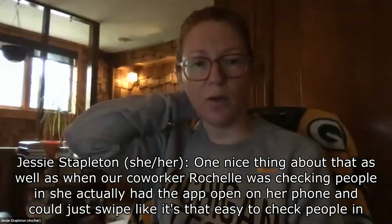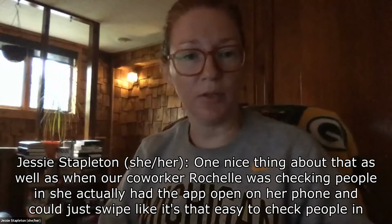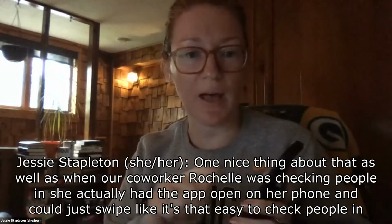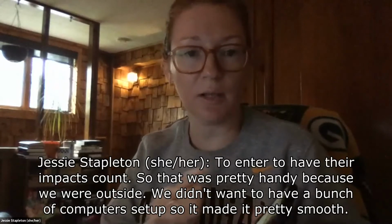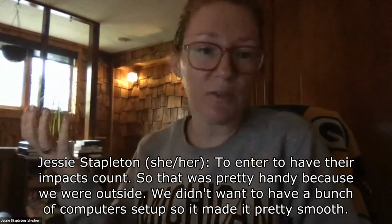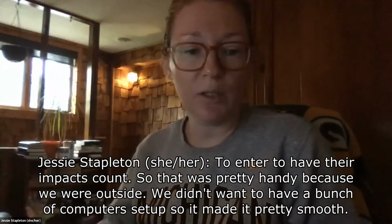One nice thing about that as well is when our coworker Rochelle was checking people in, she actually had the app open on her phone and could just swipe. It's that easy to check people in and to have their impacts count. That was pretty handy because we were outside. We didn't want to have a bunch of computers set up, so it made it pretty smooth. And she was able to even designate if someone was a no-show for whatever reason, so then they didn't get caught in the mix.